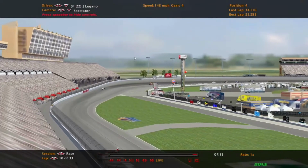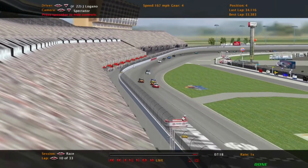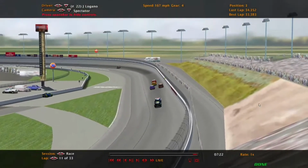Maybe the 18's all over. They're finally going to line up on the inside and all get by that 19 car. Yes, they are. They're going to draft with each other. And both the Penske cars are clear, and the 18's trying to follow suit.